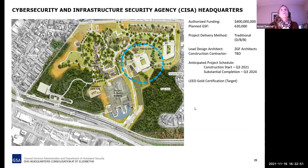And then the last one is one that's on the books. We've just recently received approval from CFA and NCPC for the design of the Cybersecurity and Infrastructure Security Agency headquarters. This will be the first building built on the plateau under the new master plan. One of the important things to note is we have another area of slope instability here, and rather than inserting a big retaining wall, a gash through the campus, the building itself will act as the retaining wall.